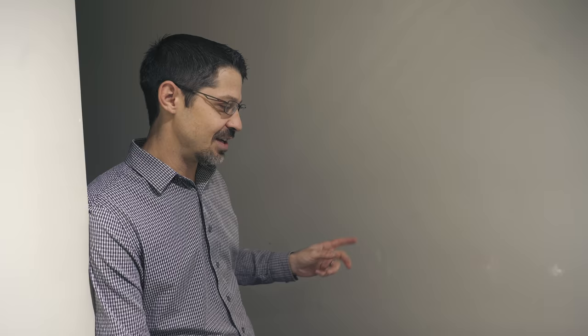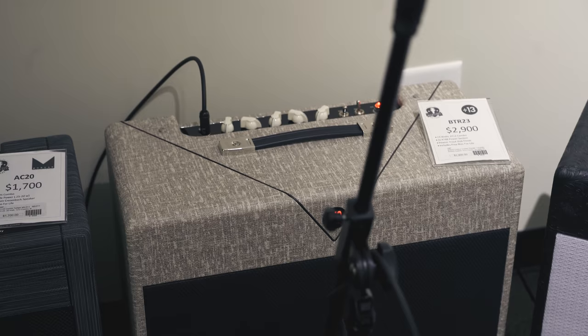The second amp is kind of the opposite of that. It is not bedroom friendly at all. That's why we're in here going, wow, that was loud. But boy, it's fun to play. That's a Divided by 13 BTR-23. It's purportedly 23 watts. Yeah, right? No way. No way that's 23 watts.